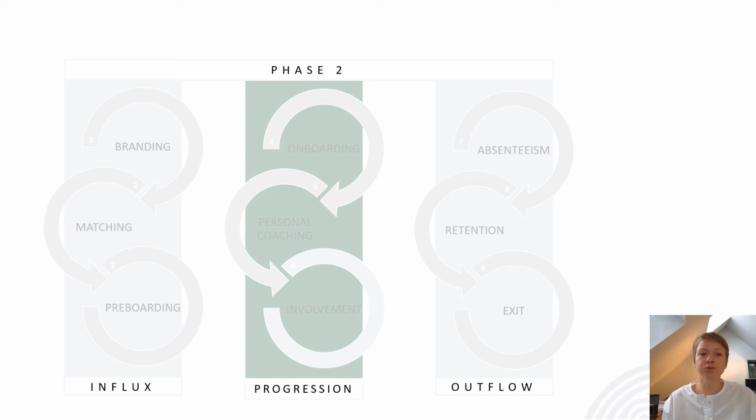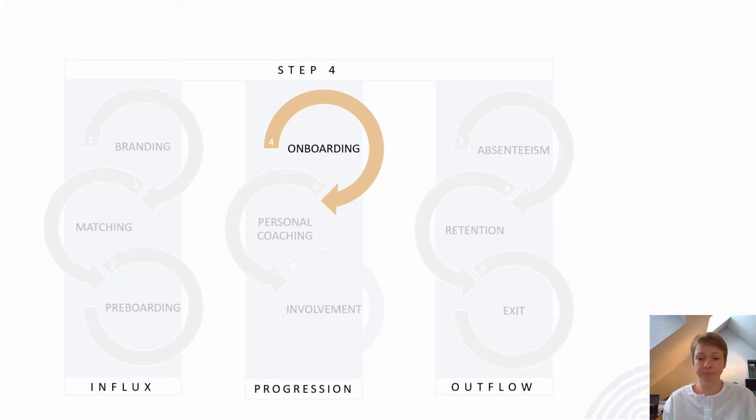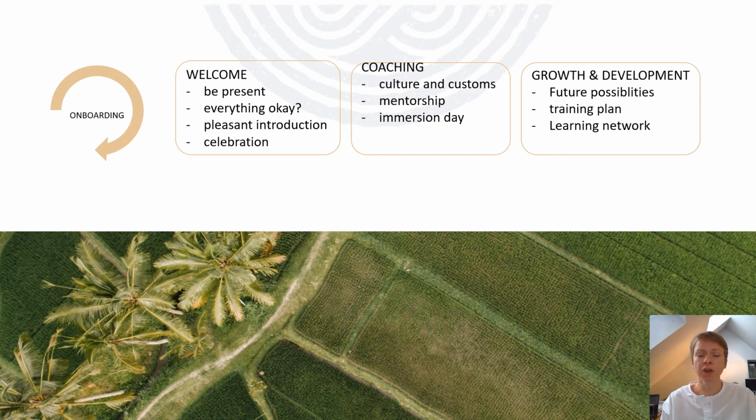This brings us to phase 2 of the employee journey, the progression of the employee in your company. The onboarding process helps new hires adjust to the social and performance aspects of their jobs so they can quickly become productive, contributing members of the organization. First of all, make sure the new hire feels welcome. Well begun is half done.